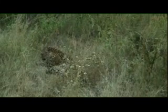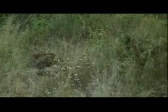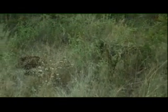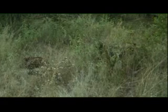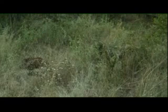Such a proud mother. She's so beautiful. It's an area where we lost her. The first time I saw her, she was coming in here, so she's obviously using this area quite a bit.